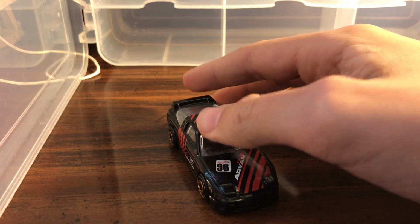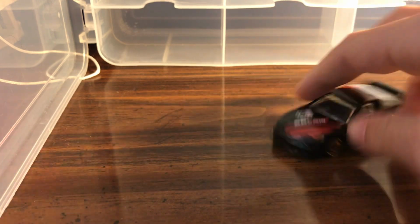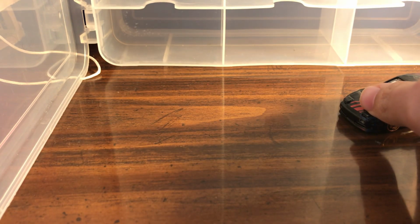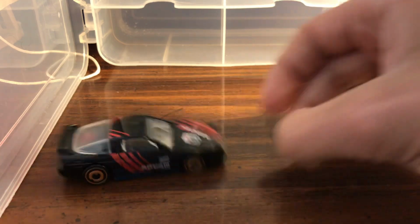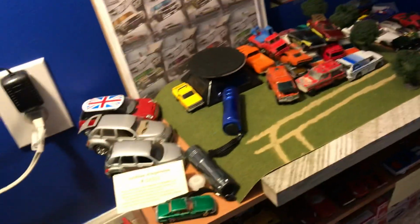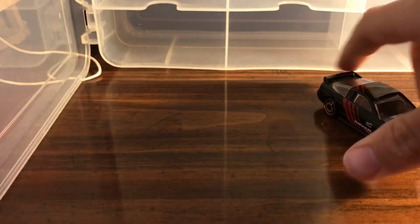The Advan livery. So this one is more of like a drift livery, man. So doing the slides really well on my desk here. I normally don't film on my desk. That's where I film, over there. That's why they slide around.